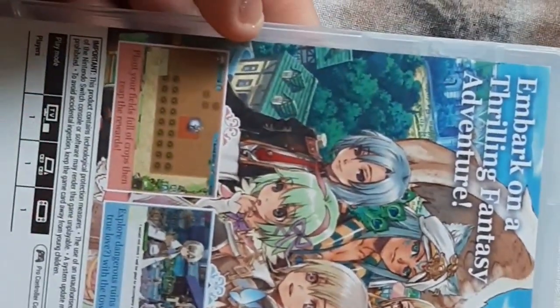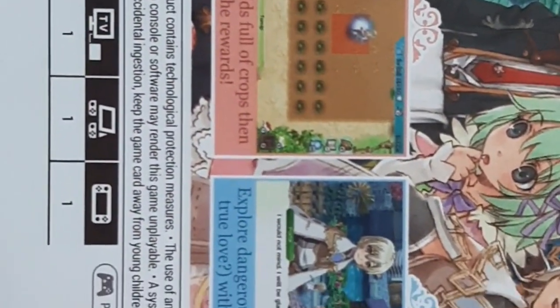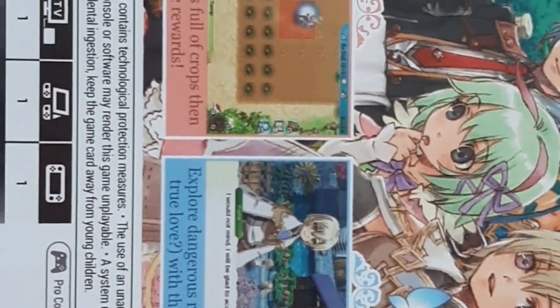Embark on a thrilling fantasy adventure. Plant fields of crops and reap the rewards. Explore dangerous ruins and find true love, the townsfolk.